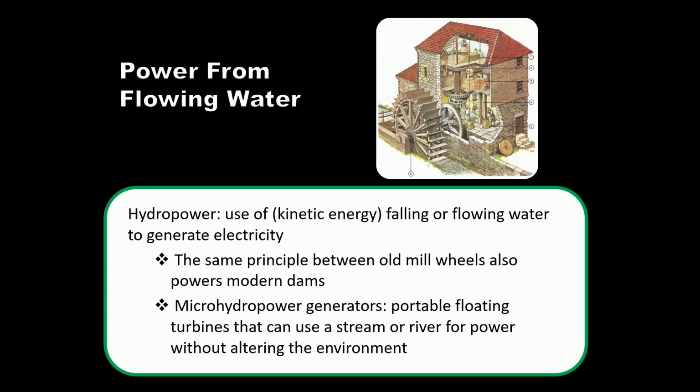So we've covered actually a lot of different kinds of generating power so far. We talked about petroleum, natural gas, coal, solar, wind, and hydrogen fuel cells as an energy storage solution for those intermittent renewables. So what's next? We're going to talk about hydropower.